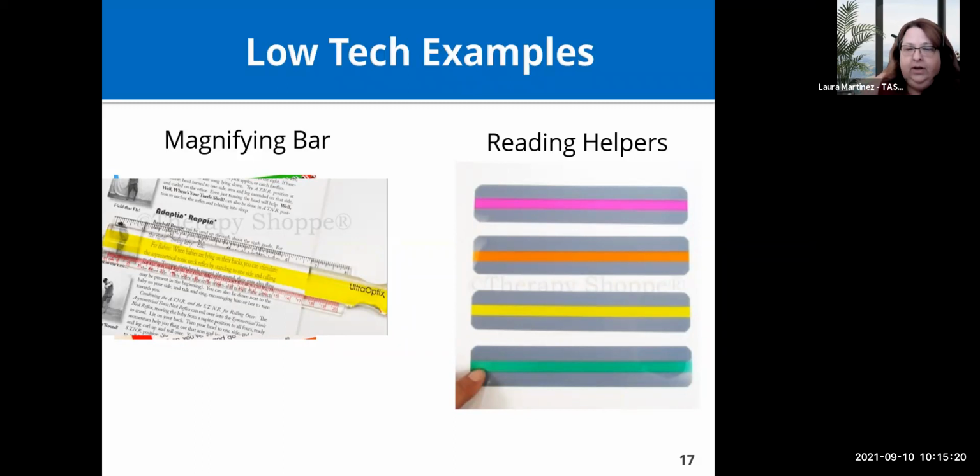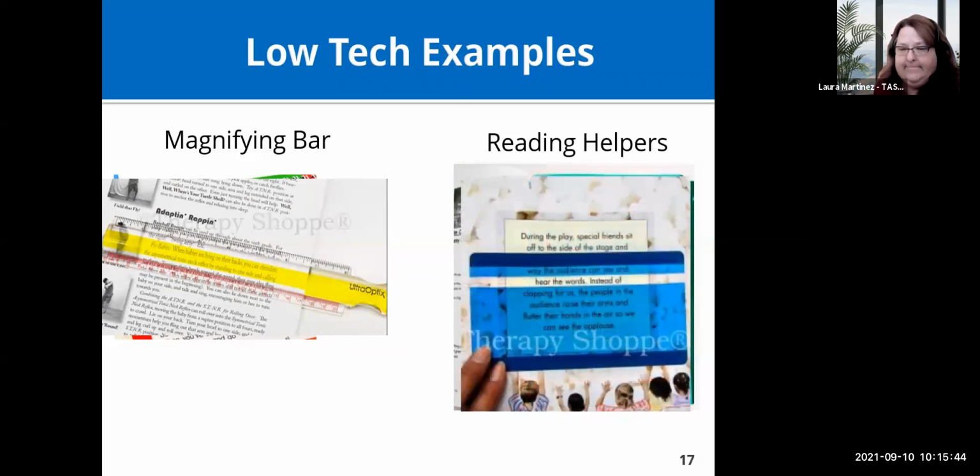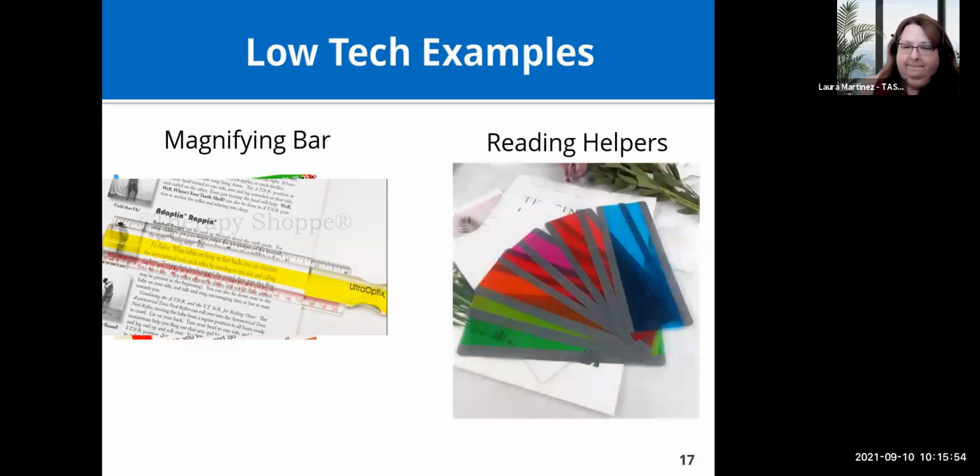And there are all different kinds that are all different colors in the middle, and everyone seems to have a color preference, and it's what's most comfortable when you're looking at the colors. It's what's most comfortable for you or your student to read through. Here's some more examples. That's a full page colored overlay. This one is blue. The whole thing is blue, and then it has a clear line for tracking, for reading.